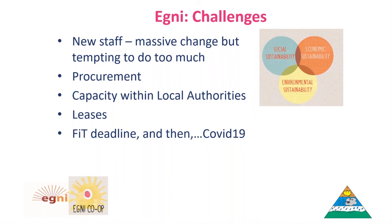Procurement was one of the big challenges. A lot of the sites that we pre-registered were with local authorities. And the issue then was how local authorities demonstrate that they're getting best value, and also that they're in line with procurement legal guidelines. And they took different views on that.